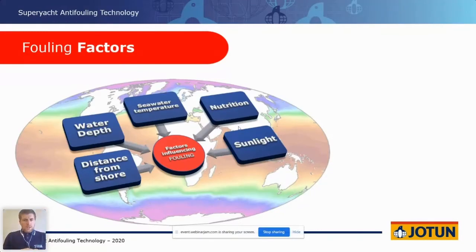Okay, we're back again. Because what we actually find is that if you go into the coastal west coast of Norway in the summer months, even though the temperature is around 10 to 15 degrees, because of the nutrients that are available to organisms there is actually an increase of activity. But generally speaking, distance from shore, water depth, seawater temperature, nutrition, and sunlight all go hand in hand predominantly.